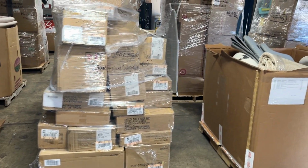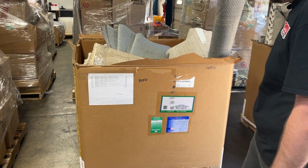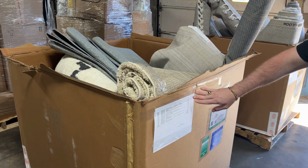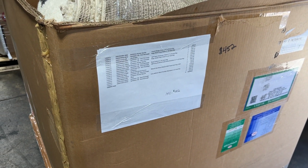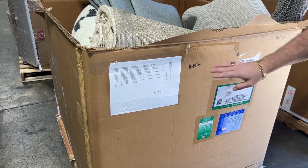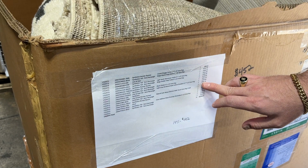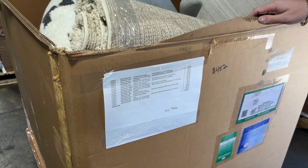Okay, so here are the rugs. And guys, we do have more of these, quite a bit of them. We have not had rugs in a while, so we're pretty excited about it. These are actually manifested, so you'll be able to see what you're getting right on the front of each pallet. They are priced at 15% of retail. A lot of the time, the price of the pallet is less than a single rug at retail. It's got one rug here, $482 in retail. The whole pallet is just $452 here.